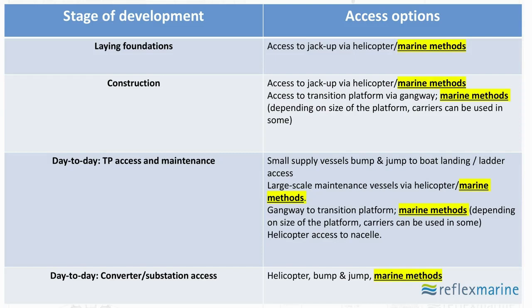For day-to-day operations, particularly when maintenance is being done, we have small supply vessels with a bump and jump option, and then we also have large-scale maintenance vessels that are using helicopter or marine methods. Some companies opt for gangway, and marine methods are also an option here. So there is a variety of ways we can transfer people during the pre-construction, construction, and maintenance phases of the offshore wind farm, and I'll cover the marine method today.